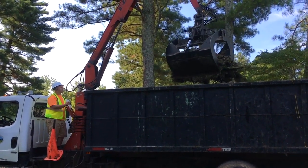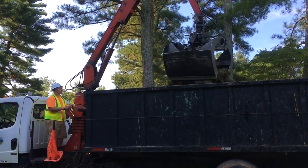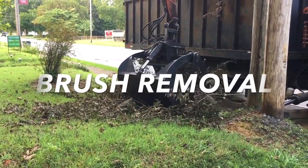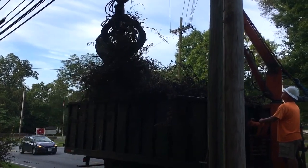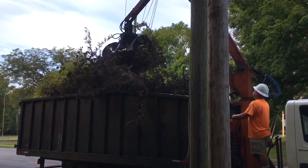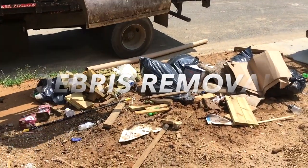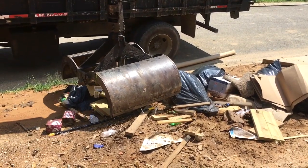It's important to understand the difference between brush piles and debris piles, as they are separate and must be separated by the resident. Brush consists of trees no more than 4 inches in diameter, limbs, shrubs, grass clippings, and organic material that can be ground into shavings or chips. Brush is collected and transported to a city-owned landfill where it is stored until the brush is recycled by a private company. Debris consists of furniture, lumber, metals, man-made materials, and other non-organic material that must be transported to the landfill.